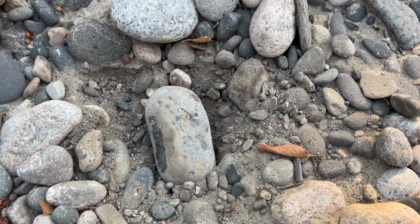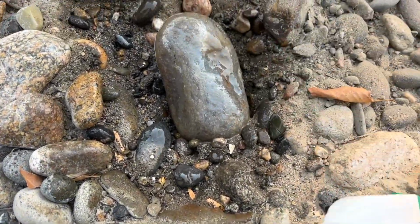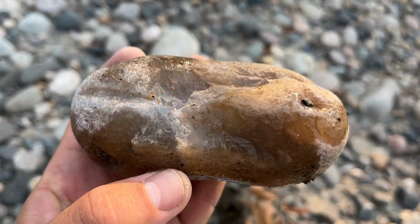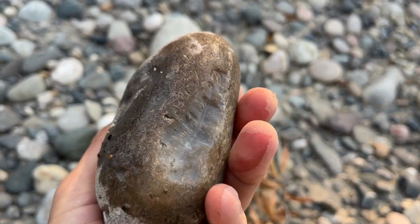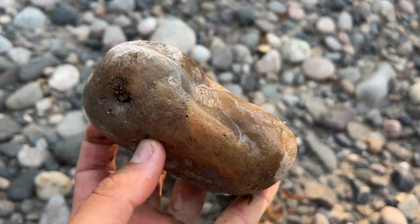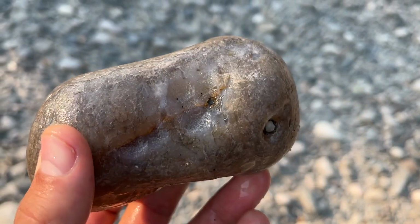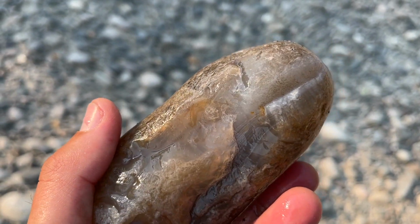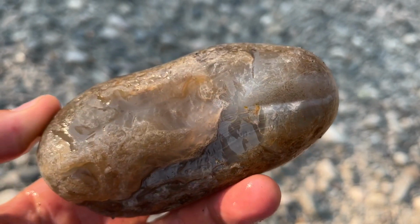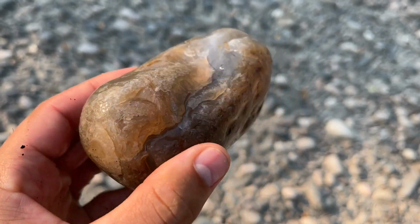All right, here it is. We just pulled it out. That is ginormous. All right, I'm gonna have to clean it off and I'll show you exactly what we found here. All right, here it is, all cleaned off. You can see the bands in there, and that's probably what's so exciting about this one, there's quite a bit of banding in there. That's beautiful.